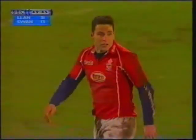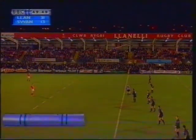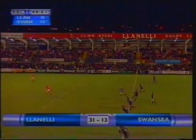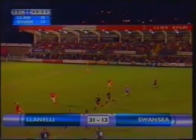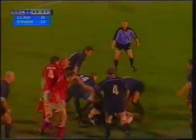So the two brothers start the scoring in each half. Simon in the first half, Guy in the second. And the conversion, a simple one for Stephen Jones, taking Llanelli over 30 points.